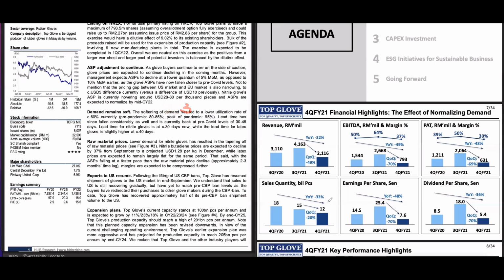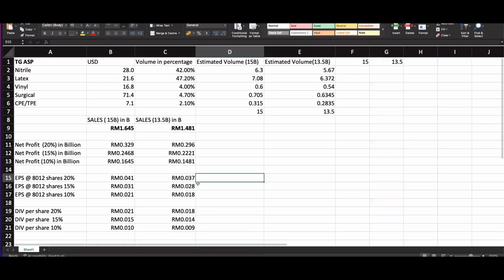Because you can see here, last quarter they actually sold 12 billion. So I estimate 13.5. The reason is that not all the capacity is fully sold. Some of the gloves may have defects or be used for testing purposes. So the actual sold number will be lower than the utilization rate. Okay, now we have all this important information. Let's see what I have come out with in this table.